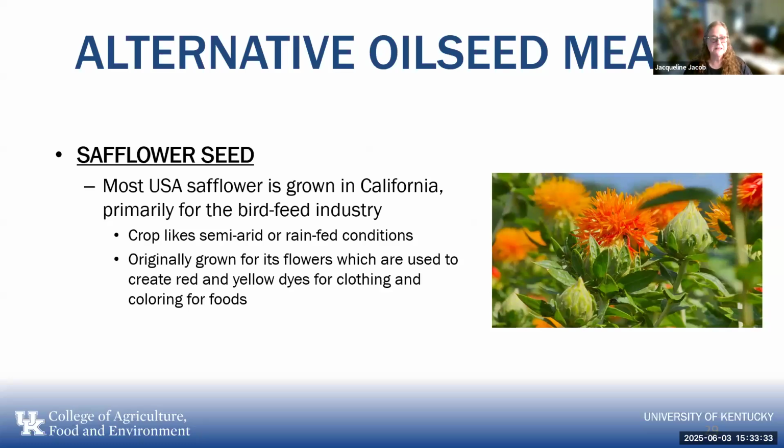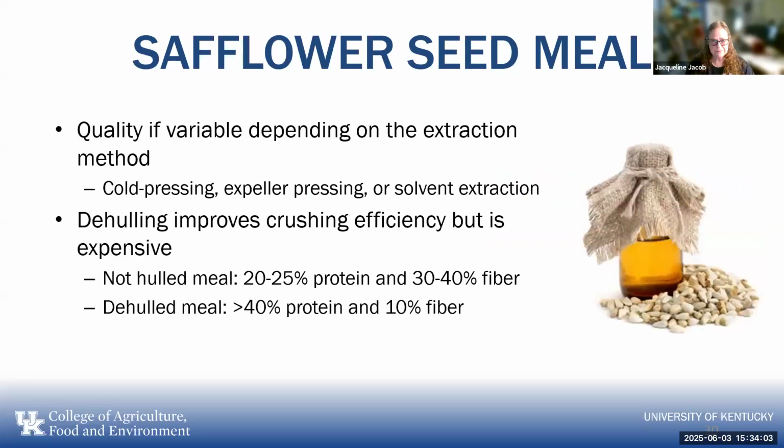Safflower seed meal is mostly grown in California, primarily for the bird feed industry. The crop likes semi-arid or rain-fed conditions. Safflower was originally grown for its flowers, which are used to create red and yellow dyes for clothing and for coloring of foods. But it can be used in poultry diets if you extract the oil, and you can see safflower oil sometimes around. The quality is variable depending on the extraction method, whether it's cold pressing, expeller pressing, which is more of a mechanical thing, or solvent extracted. Dehulling the safflower seed before you try to remove the oil does improve crushing efficiency so that you get more oil out, but it's more expensive.